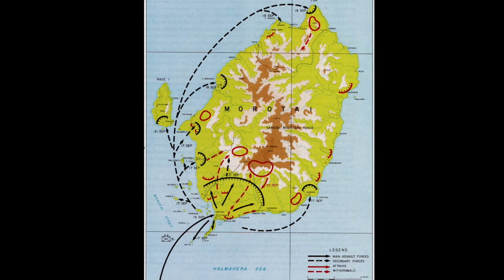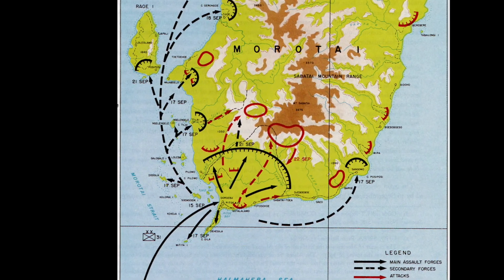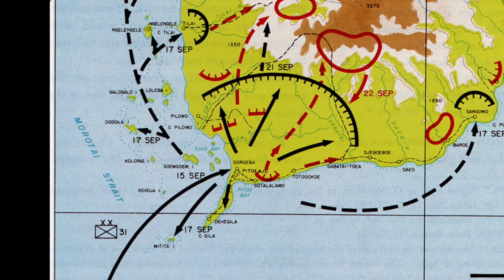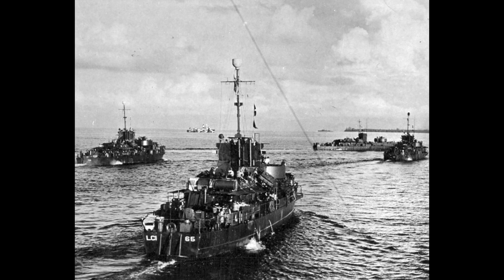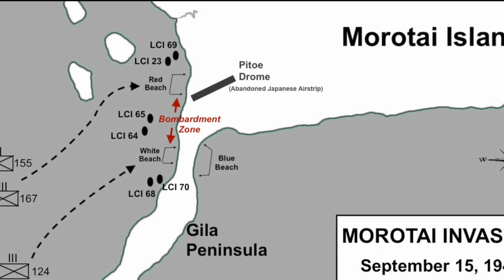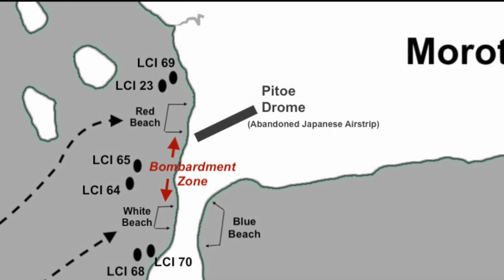At dawn on September 15, 1944, the U.S. Army's 31st Infantry Division invaded Morotai Island. The Japanese airfields on the island were a threat to all Allied sea traffic en route to the southern Philippines. The airfield on the southern tip of the island had to be captured. The Gila Peninsula had level beaches which were perfect for an amphibious landing.